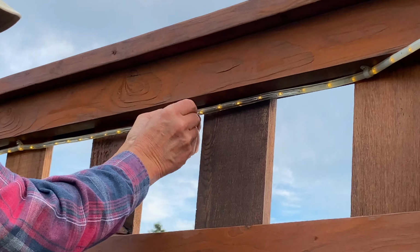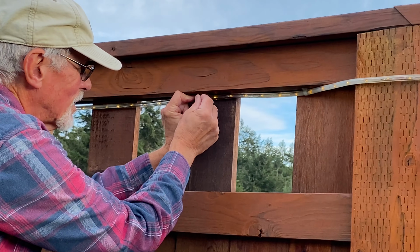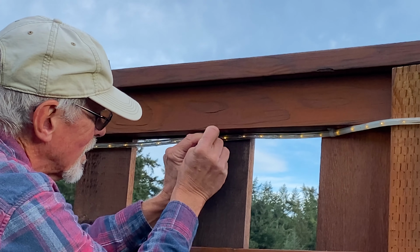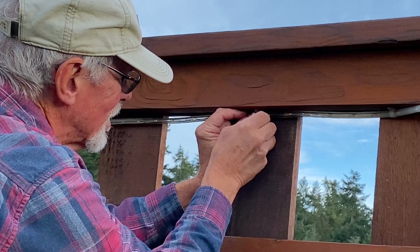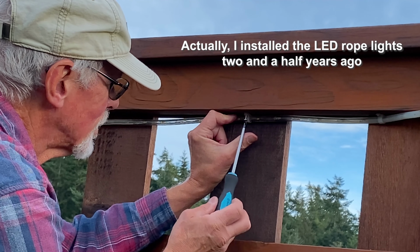I got it mounted as close to the slats as possible. Shows through the front side of the fence and on the street and on the yard at the same time. Those are the holes I drilled last year, 5 years ago.